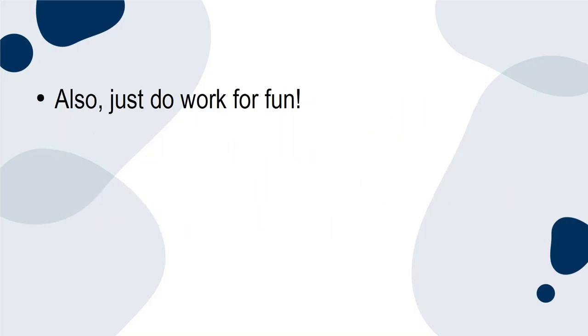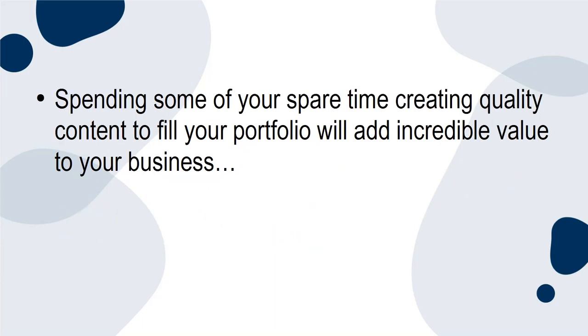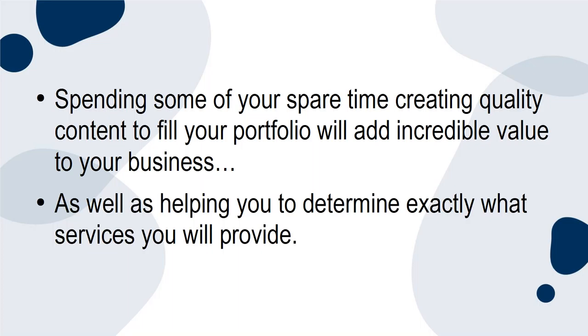Also, just do work for fun. Anything you're interested in, or whatever. Take time to write or design or produce, assuming your product is a tangible physical service. Make content and get it out there. Spending some of your spare time creating quality content to fill your portfolio will add incredible value to your business, as well as helping you to determine exactly what services you will provide. Not only does this build your portfolio, it is also a great way to build experience.